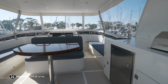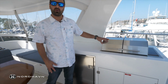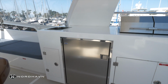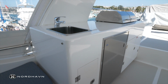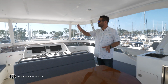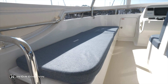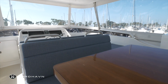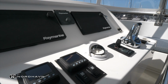Moving forward onto the flybridge, we have this custom barbecue console. It has the Kenyon electric barbecue, Isotherm drinks refrigerator, stainless steel sink, and storage below. Now we're under the covered section of the flybridge. As you can see, we've enclosed three sides of it, and we have port and starboard settees, a center bench settee, teak table, and the helm station with the secondary Raymarine components.